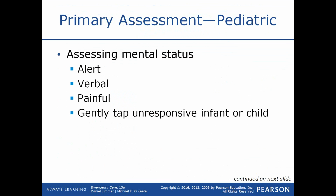Now, it's difficult to assess the mental status in a pediatric patient, particularly if they can't talk. So we use AVPU to assess their mental status. Is the pediatric patient alert? Are their eyes open? Are they looking around? Do they recognize their environment, their caregiver? If they're not, do they respond to verbal stimulus? Do they respond to their name? If they don't, do they respond to some sort of painful stimulus that you might provide on the tip of the nail bed or the eyebrow, or a trapezius pinch on the shoulder? If they don't respond to pain, then you want to tap and shout.